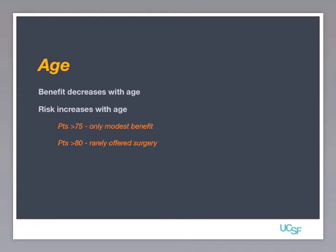Age is another thing that really gets talked about, and many people think that we have this magic cutoff. If you're above a certain age, we won't consider implanting you, which is categorically not true. However, age is a factor. If you are 75 or over, you will not get the really robust response that you might get if you were 55, let's say. And patients that are over the age of 80 get such a modest improvement that it's very rare for us to implant someone with Parkinson's over the age of 80.